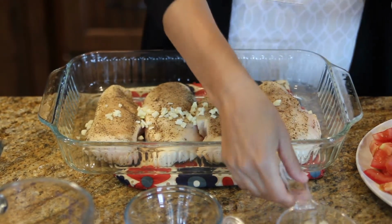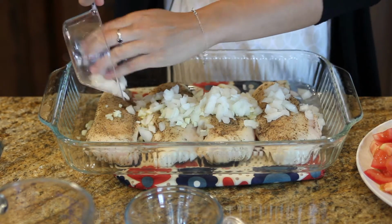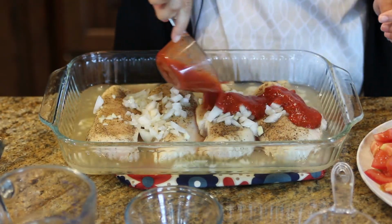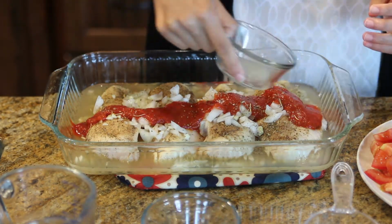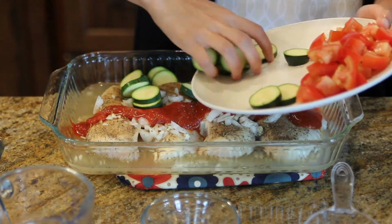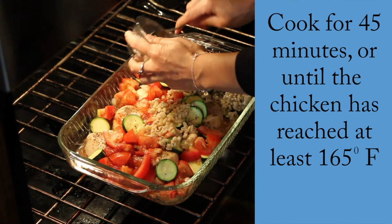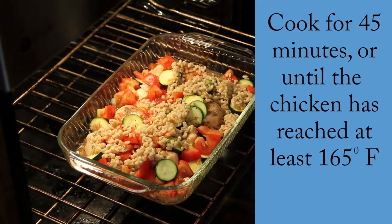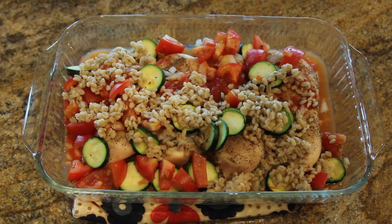3 finely chopped cloves of garlic, 3/4 cup diced onion, 1 cup unsalted chicken broth, 1/2 cup tomato sauce, 1 teaspoon Italian seasoning, 1 tablespoon lemon juice, and the chopped zucchini and tomatoes. Let the mixture cook for 45 minutes. Then add 1 cup of barley or another cooked whole grain of your choice and let it bake for 5 more minutes. Remove from the oven and your dinner is ready.